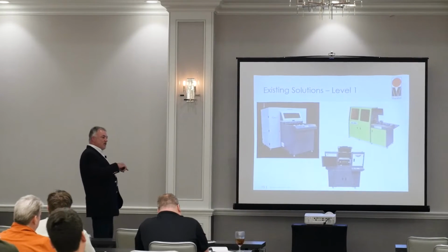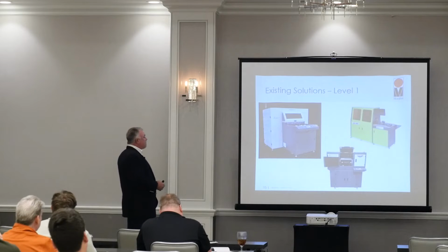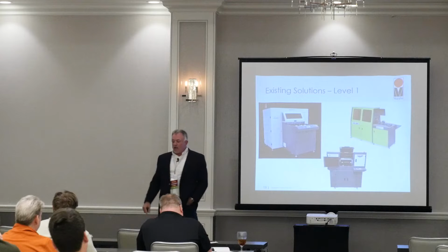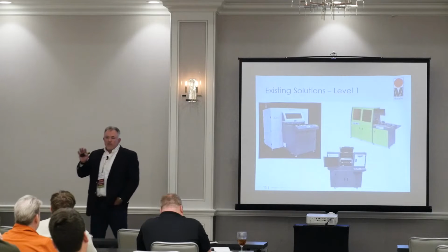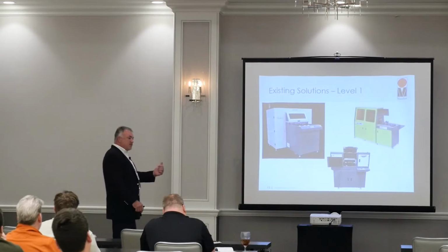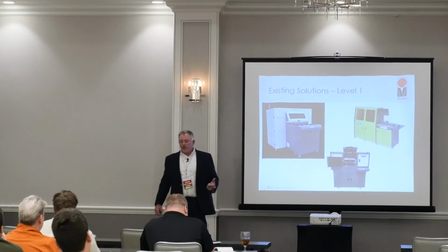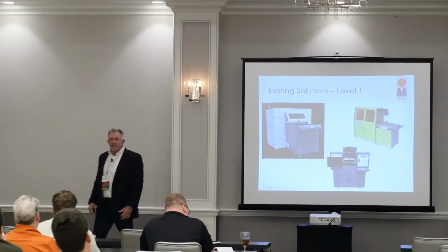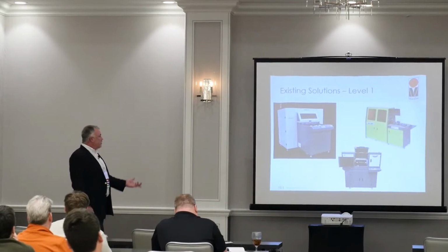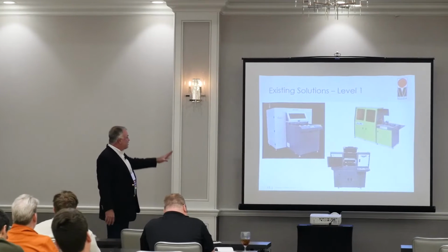But in the case of glass and ceramic decorators, bottle decorators, can decorators, etc., there are already solutions that are out there on the market today. And we tend to classify them in different levels. Level 1 is your entry level. And usually cost and speed are what characterizes each of these machines. Level 1 would be a machine that's, I don't know, somewhere in the neighborhood of $150,000 to upwards of $250,000 to $300,000. But the throughput speed, 2 to 5 maximum for most of the machines that you see here.